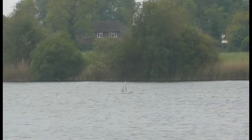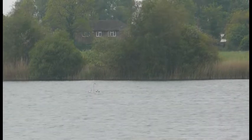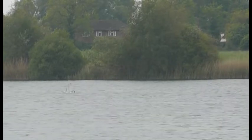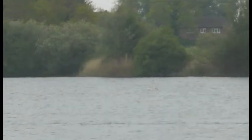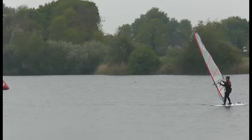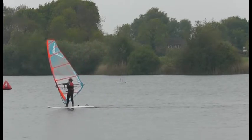Because we're at the limit of range here. So we're relying on the tranny radio to hear what's going on with the boats. Because I think also the frequency in there is shifting slowly as the batteries run low. Yeah, I thought it was. Yeah. So I'm having to retune it occasionally. But I mean, it's really useful to have.